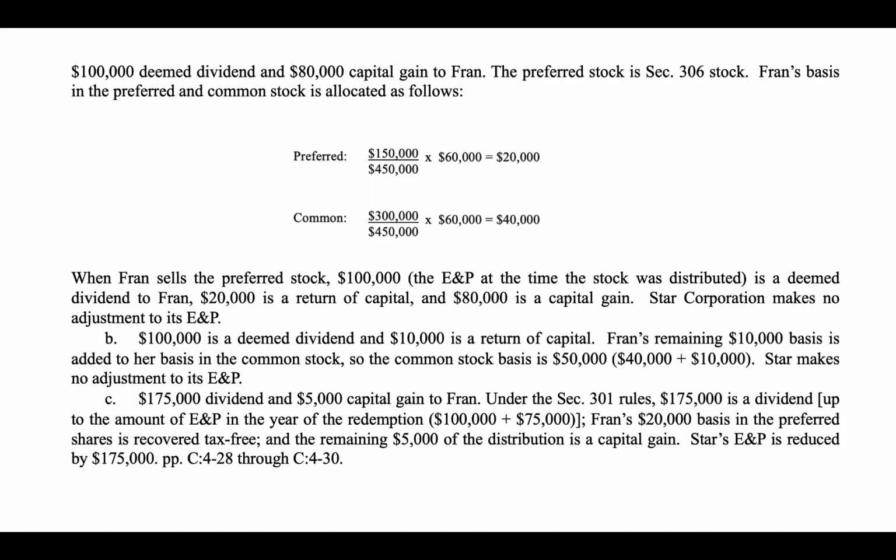All right, so remember Section 306 is going to tell us we treat that as ordinary income to the extent it was a dividend in the year she received it. So in the year she received it, the corporation had $100,000 of earnings and profits, so it would be a $100,000 deemed dividend. All right, and then remember when we treat something as a dividend, after we run out of earnings and profits, we do return of capital.